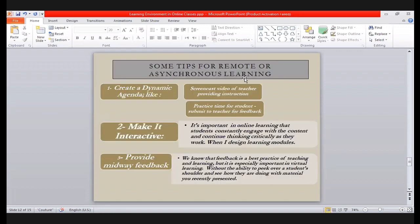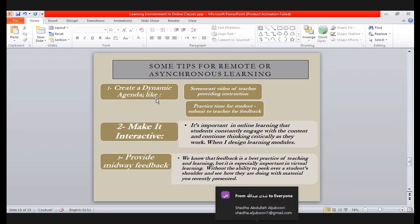Okay. Here we have some tips for remote or asynchronous learning. Number 1, create a dynamic agenda, because the mission here, I think, is somehow difficult. Why? If you set the student free, he may be somewhat lazy, not that diligent, to be always on time and alert. Believe me, he will leave you. You have to follow him up, but through an agenda.